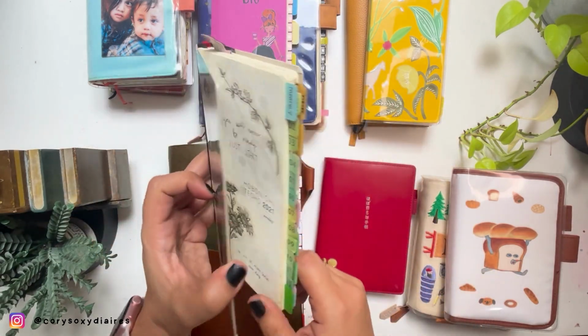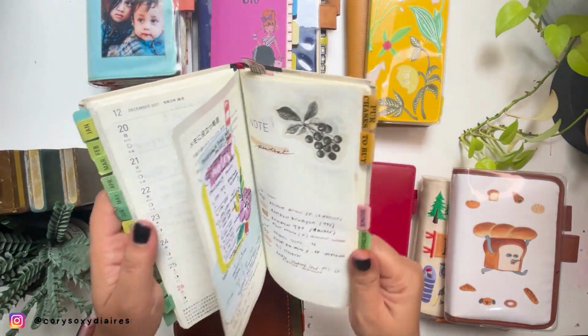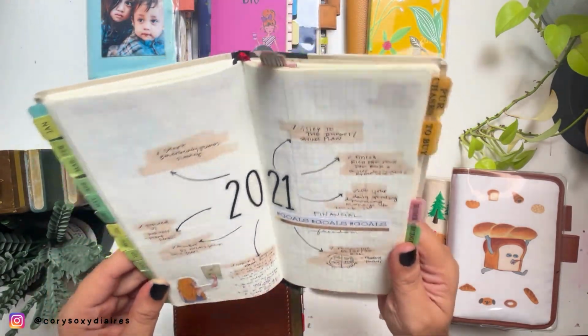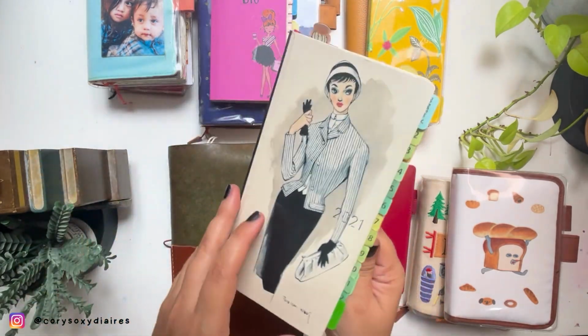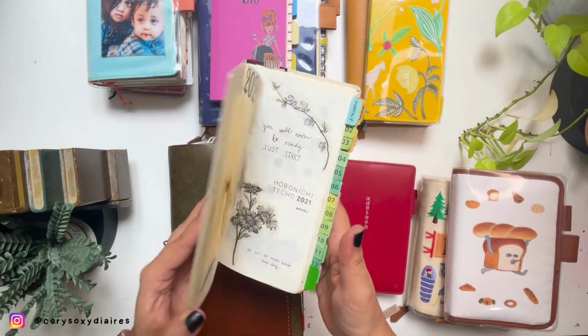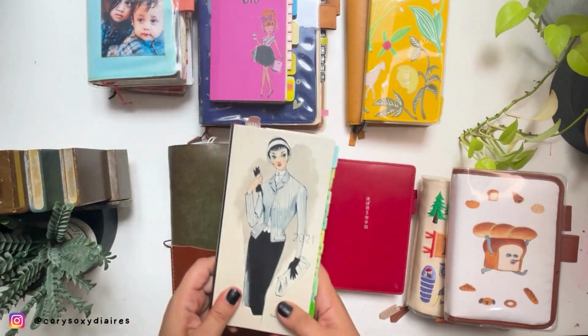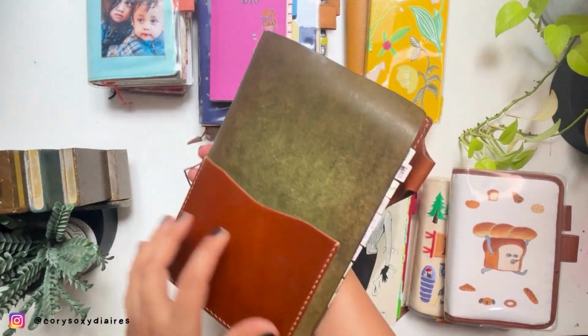So again, this was my work planner, which ended up not fitting so well. This was my Techo goals, I think, goals for 2021. Yeah, so I always put lists here. This is all prior to knowing about traveler's notebook. So this is my 2021 Weeks and my Cousin as well.